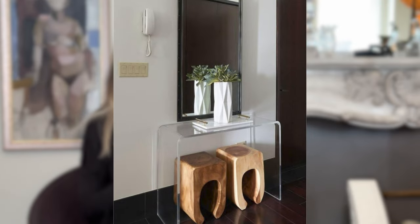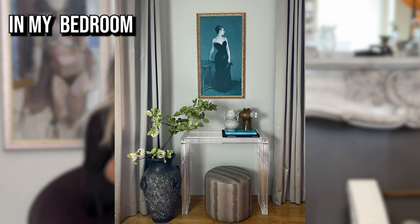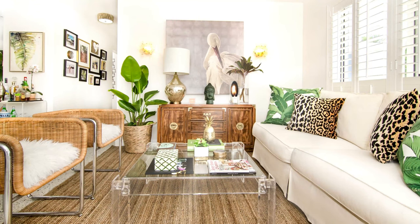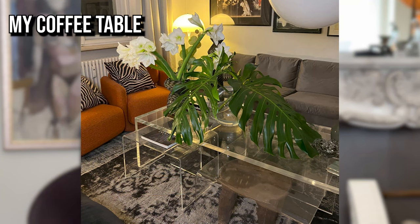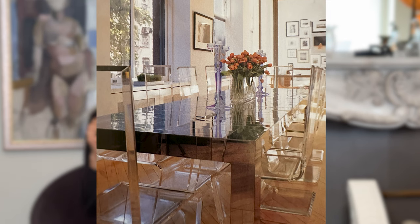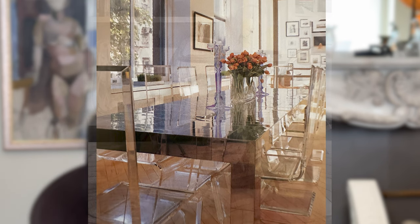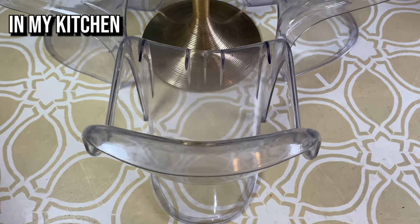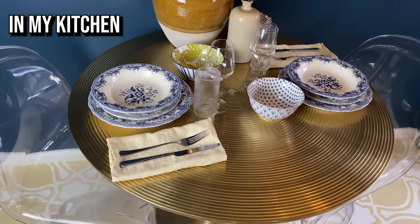I achieve the actual purpose of the furniture piece, whether storage area, shelf space, or seating area, without blocking or crowding my living space due to the clear visual aspect of the furniture piece. It is see-through, so never blocking your visual view and keeping your space open and airy. In one pic here, you saw how an acrylic chair offered extra seating but did not block the view of the fireplace, or how clear dining or seating chairs around the table allowed the table to be the clear center of focus.